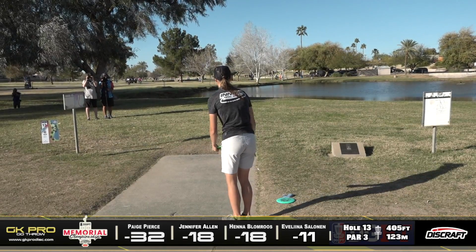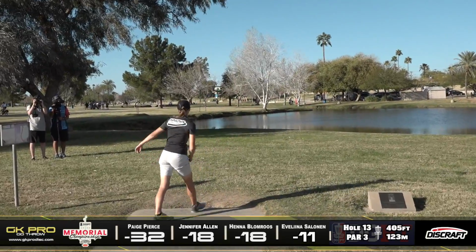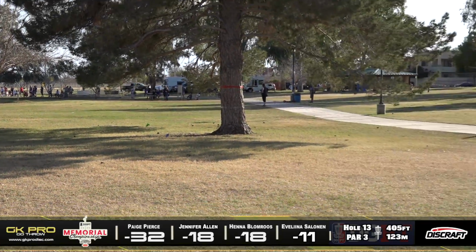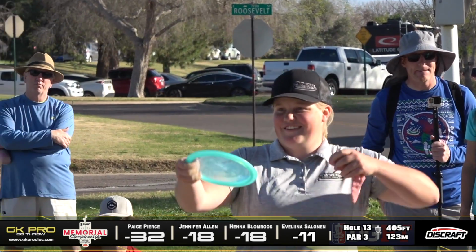A little bit of a tail crosswind on this hole. Kind of going destroyer, trying to flip it up maybe. She might have caught something or just got knocked down by the wind. She'll be right in the middle of the fairway though. Yeah, throwing hyzers in a crosswind is hard.